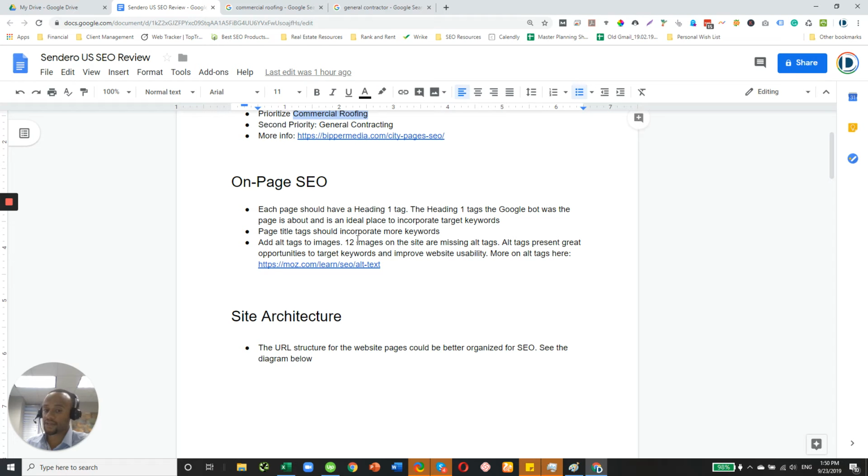Then alt tags, probably not as important, but any little thing with on-page SEO compounds. So just another area that needs to be cleaned up.